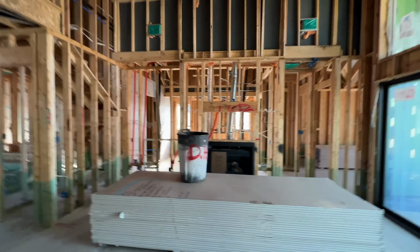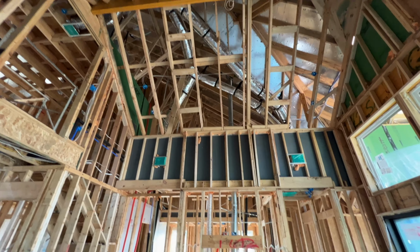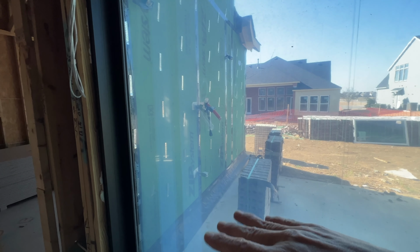All right, so again, a big majestic ceiling. Big drama. Got the wall of sliding door windows. See how the bricks are positioned? That's so the masons can install them. And remember, when they're doing the masonry work, the brick will go up to about 4 feet, and then they'll wait a day or two and then come back and do the rest of it.